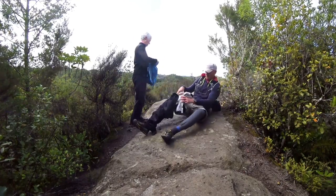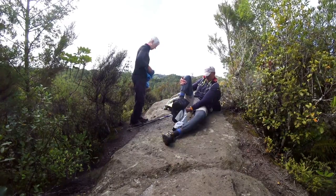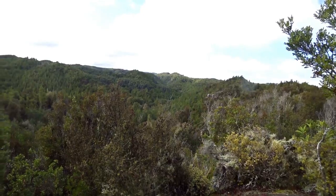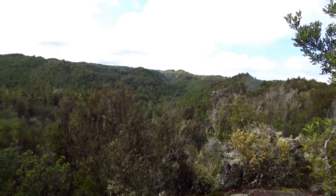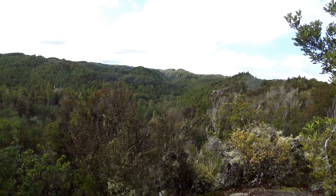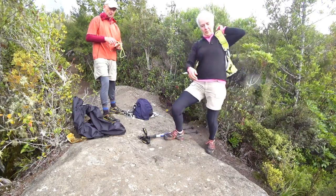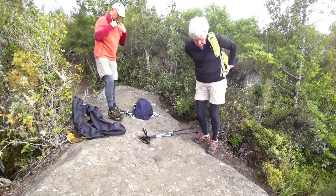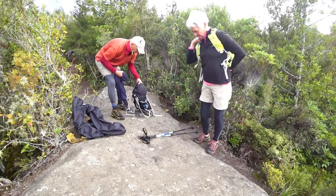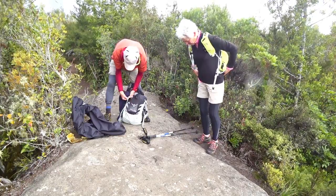We're on a lookout well above the river, but you can't see the river below because of all the thick trees, pretty densely forested down there. But it gives us out in the daylight for a bit, and gives us a chance to strip down. We've come about 3 kilometers, beginning of winter, May 2020.